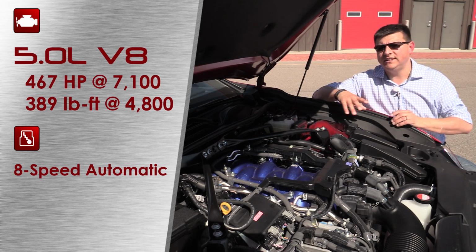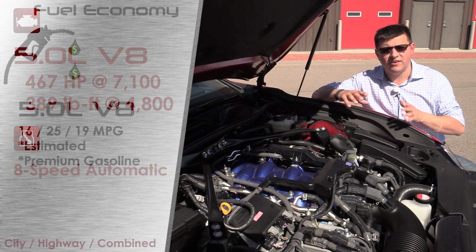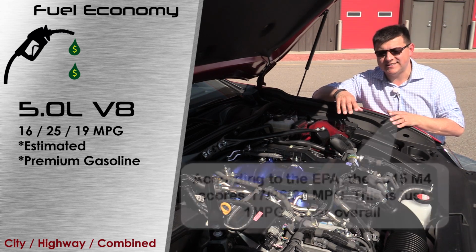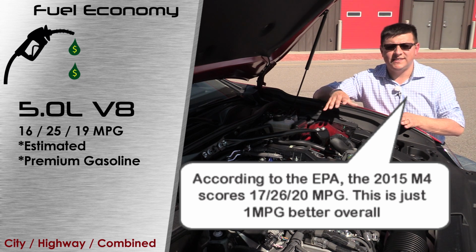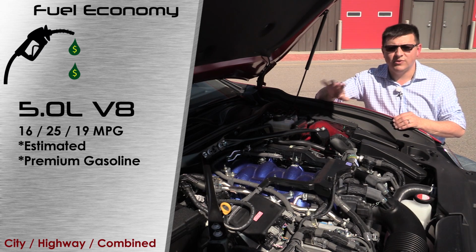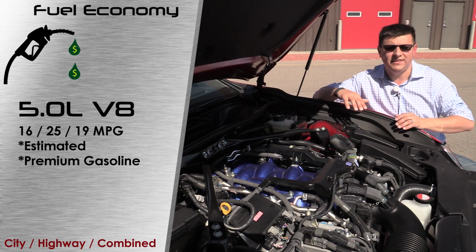The Atkinson cycle really comes into play on the highway, where this vehicle manages 25 miles per gallon, which is very, very impressive, especially when you consider that BMW is competing with this with a 3-liter turbocharged inline-6 engine, and the fuel economy is roughly similar. Speaking of fuel economy, Lexus expects this engine to come in at 16 miles per gallon city, 25 highway, with a combined rating of 19 miles per gallon. Power is sent to the rear wheels only in this model via an 8-speed automatic, so there's no all-wheel drive version of the RCF.